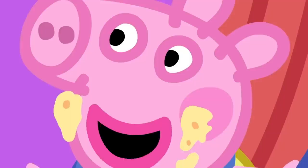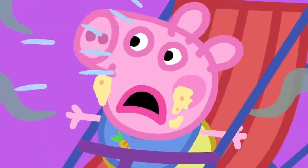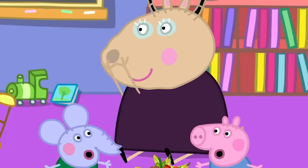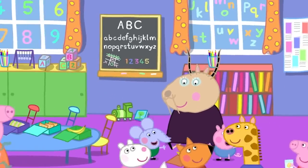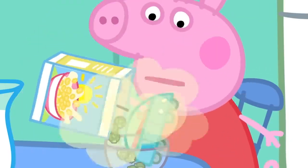Is baby Alexander's food nice? Oh my! Mind if I clean Alexander up again before we head off? I'll get a rash! Let's go! Every Alexander's happy baby Anna, so we go to like that. And Peppa is having some delicious breakfast.